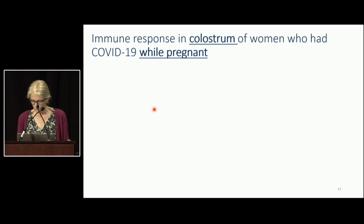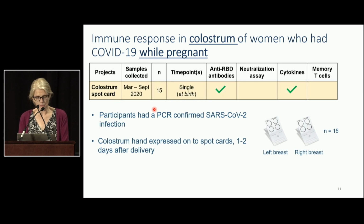Okay, so we were fortunate to collaborate and do a study with our colleague in the hospital, and we collected colostrum from 15 women who were either identified by a PCR test, so they know that they had SARS-CoV-2 when they came into the hospital, and 2 of the women actually had a PCR test months previously. And so the women had COVID, 15 women.